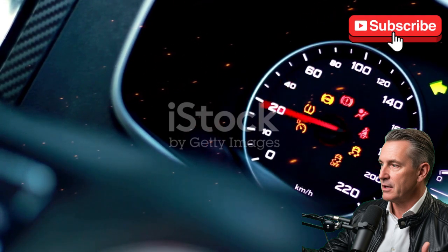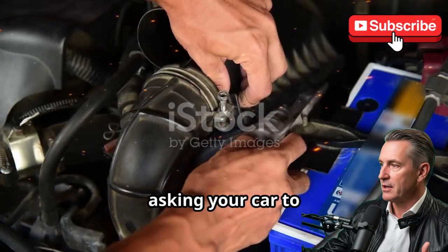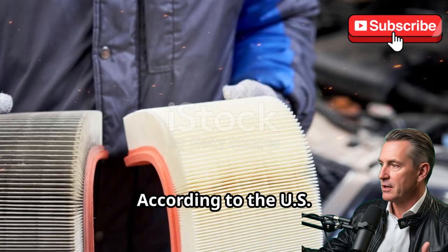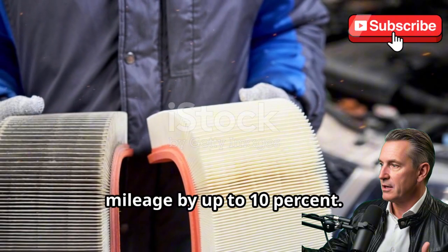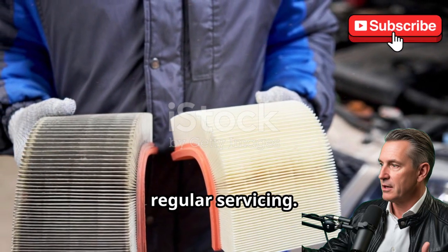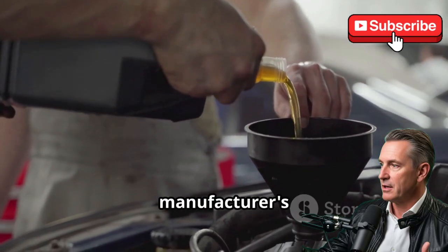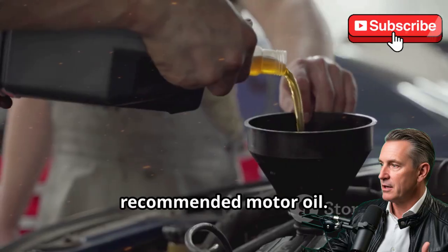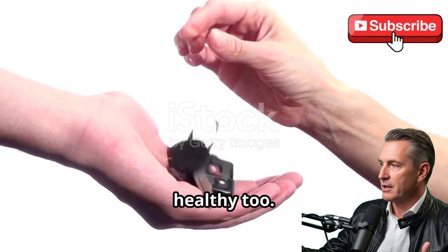Let's cover that. Ignoring oil changes and dirty air filters is like asking your car to run a marathon in flip-flops. According to the U.S. Department of Energy, fixing a bad air filter can improve mileage by up to 10%. The solution is regular servicing. Tip: change oil on time, replace air filters, and use the manufacturer's recommended motor oil. Here's your motivation. Keeping your car healthy keeps your wallet healthy too.